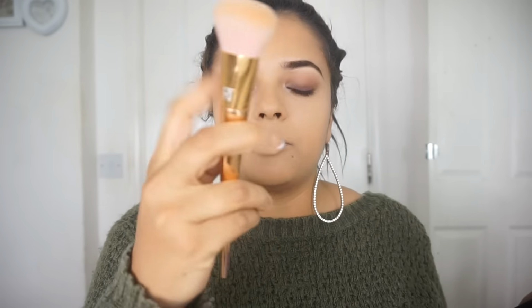So I'm taking my Kat Von D Shade and Light palette and I'm going to use these 2 colours, mainly this one though. I'm going to set my contour and I'm going to use the Real Techniques Bold Metals brush in 301, which is a flat contour brush, and I've been really liking this brush as well.